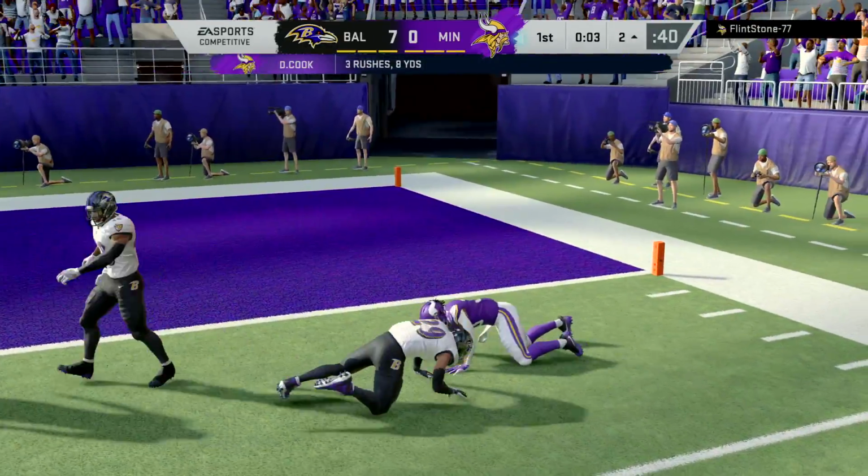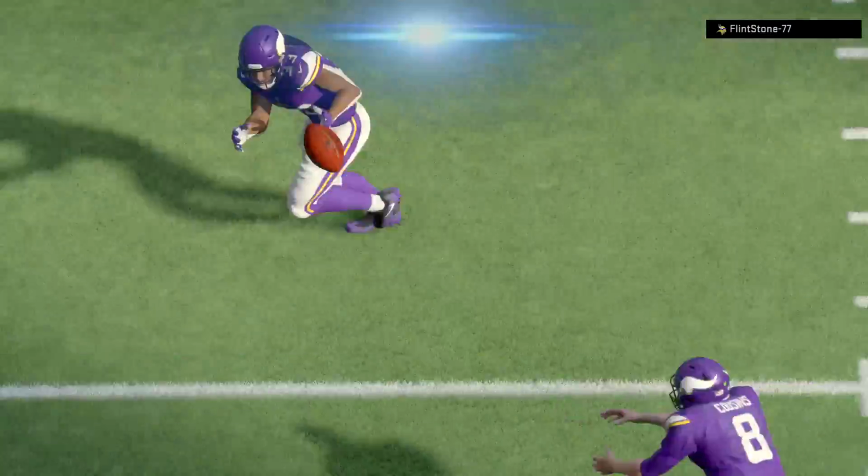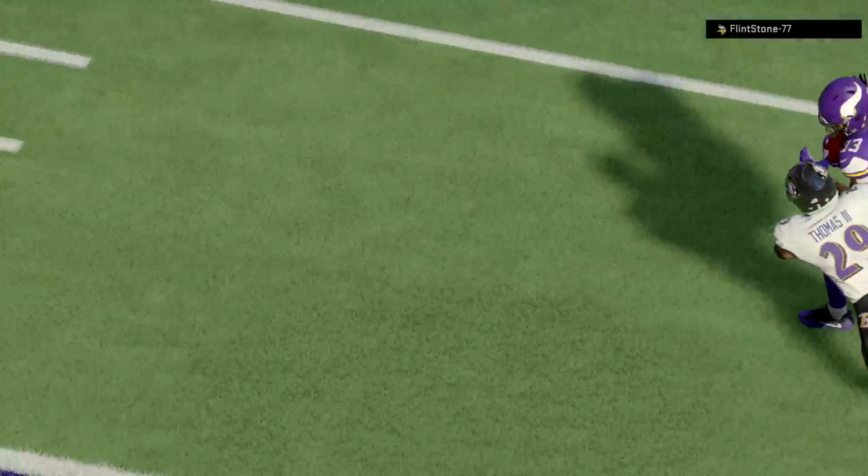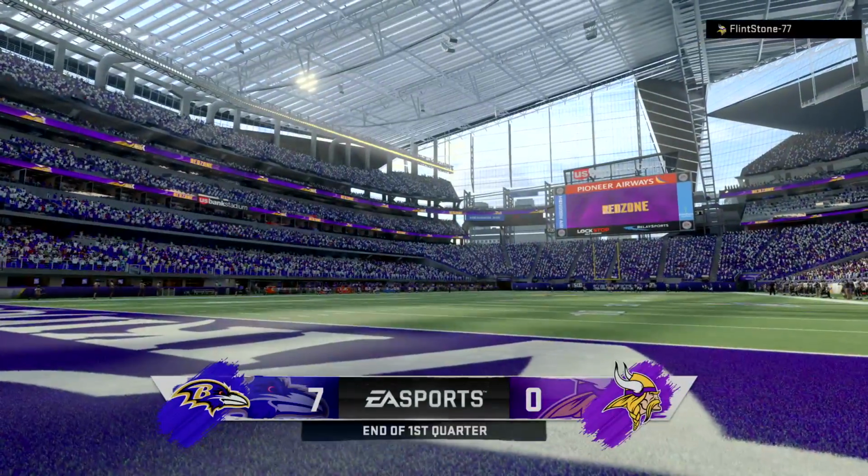And finding room to work, he's down to the 2-yard line. And he's able to get most of what he needed on the carry there. 7 yards on the gain, and it's 3rd and 2 now.